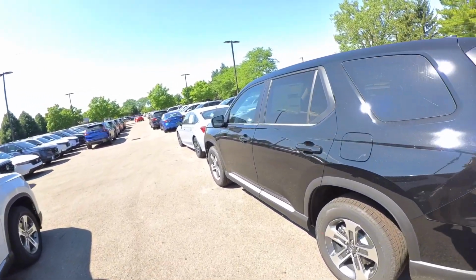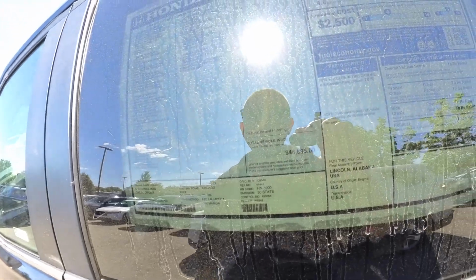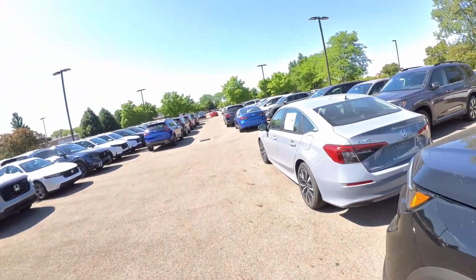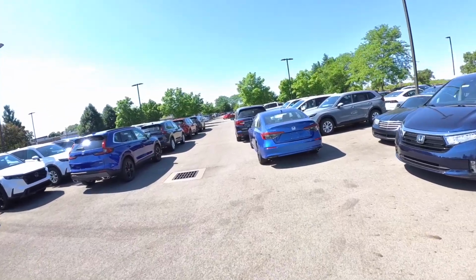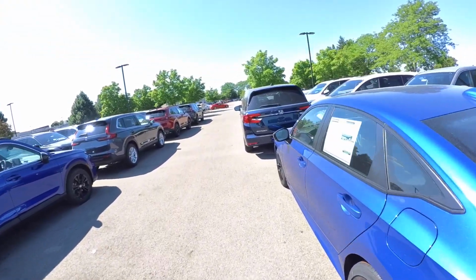A lot of SUVs. It seems there are tons of those. There's the big Honda Pilot. What does a Pilot go for? $46,695. So not a lot more than what the Element is. I do see another Ridgeline up here in white. So let's, we're not really gonna jog.